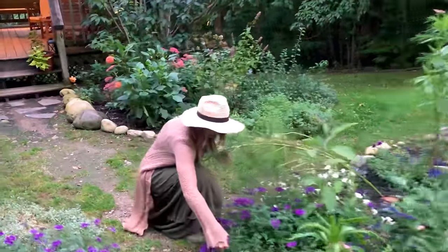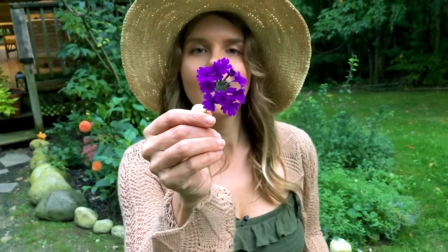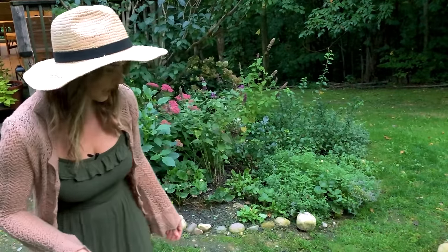If you can kind of see, here, look at this. Isn't that color just, it sings out. That's the best way for me to describe it, that purpley blue color. It's so gorgeous and vibrant and deep, and I love it. The butterflies love it. The bumblebees love it. The hummingbirds come to it and visit it. It's moths, everything. I love this one. So that's definitely one I'm going to plant again.